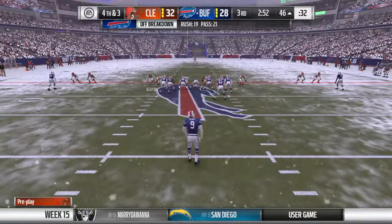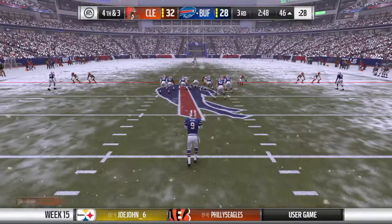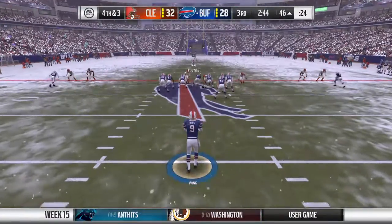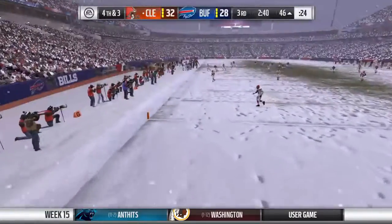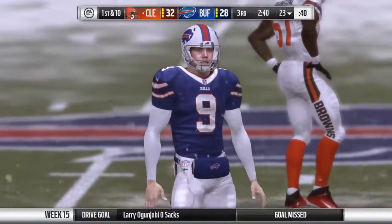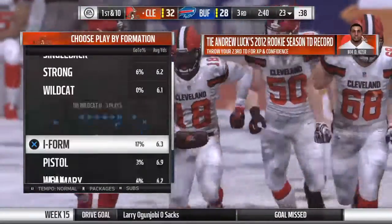Here's Brad Wing now, as he should be able to pin him back deep here with his first punt. And no return here. Where will they spot it? They say just outside the 20-yard line. And now Cleveland geared up to take the field.